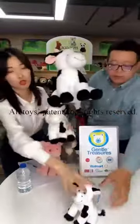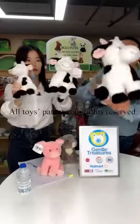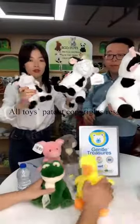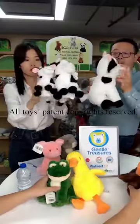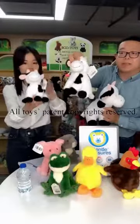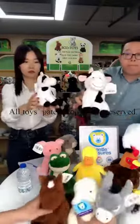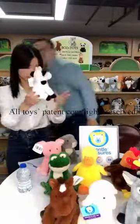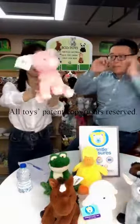Also three different sizes. I'll show you three size cows. This one is 29, the middle one is 20 centimeters, and the smallest one is 16 centimeters. So about 12 water bottles, you can get this 20 cm cow. Okay, the pink pig.